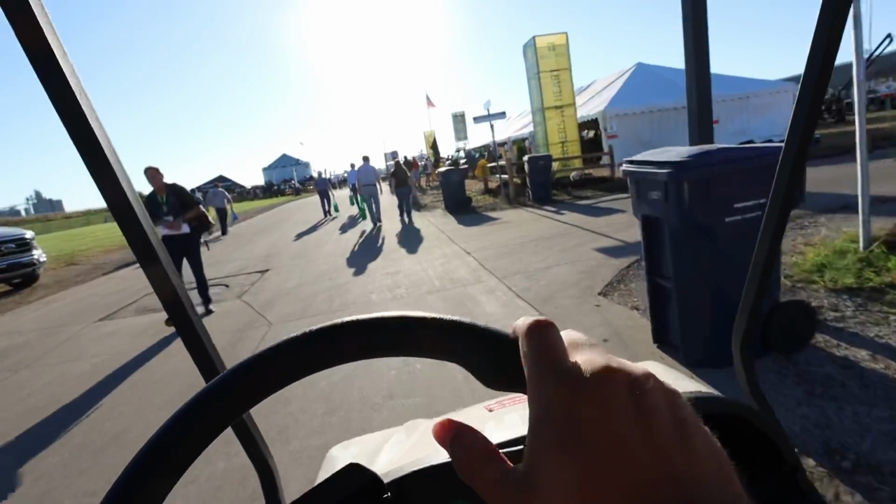So Farm Progress Show is the biggest outdoor farm show in the world. At least that's what they claim. At this show you'll see all the latest and greatest from all the row crop manufacturers of equipment. So it's a great opportunity to actually put your hands on a piece of equipment. Normally they have field demos, but I've been told they're canceled this year. So I guess we're not gonna get to see any combines run today. But we'll wander around, we'll talk to some reps on some equipment, see some familiar faces, have a good time.